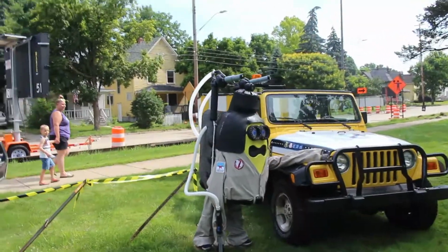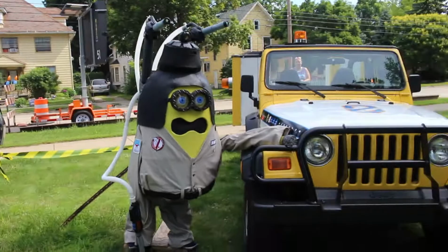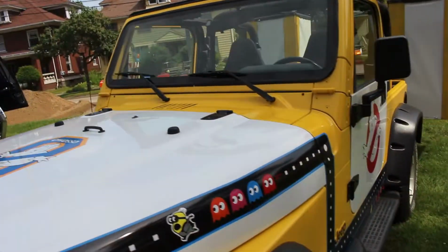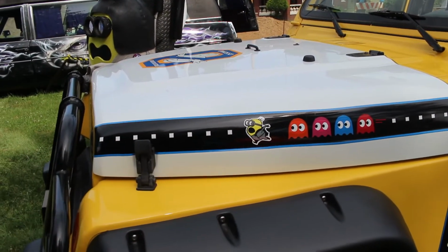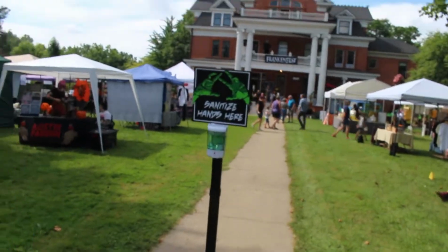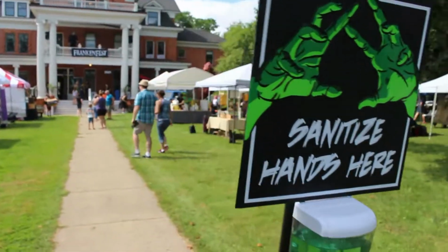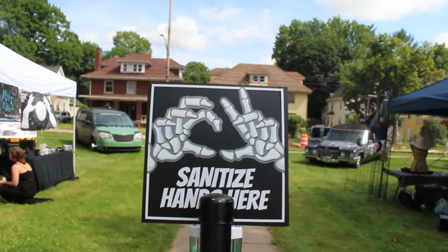This one was in the parade too. Check this out. Got the minion as a Ghostbuster. Got this Jeep. This is a Wasso Ghostbusters. Oh, look at, you got the minion running from the Pac-Man ghosts. I love this. Look, they got the sanitizing thing here. You got the Frankenstein's hands. Sanitizer hands here. Okay. And on the other side, I noticed it's got skeleton hands. That's pretty cool.